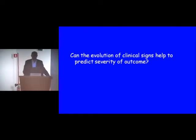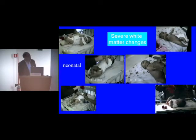Now, when I started, I told you I'm mainly a clinician and I'm interested in clinical science. So we started thinking not all places have good MRIs. Very often these children arrive at a later stage without a proper MRI, sometimes without an MRI. And so can clinical science help us to identify these children, or what is the evolution of clinical science according to the lesions? And the difference between the severe white matter changes and the basal ganglia is really striking. And here there is something I want to draw your attention to, because this is probably the most common mistake we make in counseling patients with lesions.